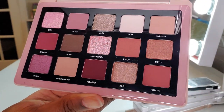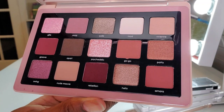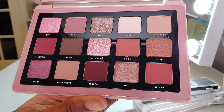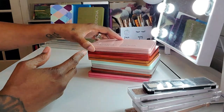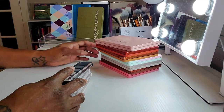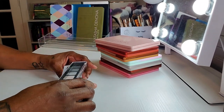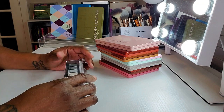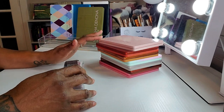You know, I've done several declutters since I've moved, even since my last declutter that I had in my video, I've decluttered even more palettes. So even though I have a crazy amount of palettes, I do try to go through and kind of thin them out, you know, on an almost weekly basis, quite honestly. And I'm trying not to purchase so many palettes because I have a lot.